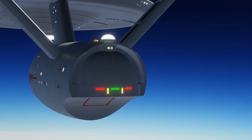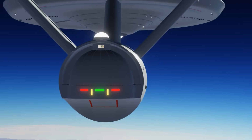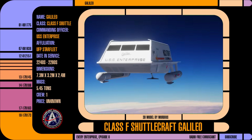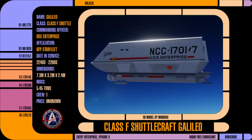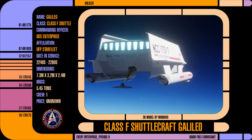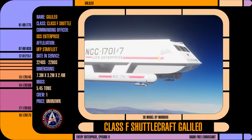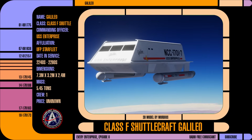The original version of the Constitution class was equipped with several shuttlecraft. Throughout most of its history, the Enterprise carried 4 Class F shuttlecraft, the most famous of these being the Galileo. The Class F was a small rectangular transport with 2 warp nacelles at the bottom, a door on the port side, and 3 small windows at the front which could be covered by blast shutters to protect its occupant's vision if the sensors detected something hazardously bright.